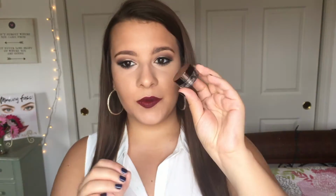The last thing I have from Kiko is this Metallic Shine eyeshadow. I love how this comes in this little box, and this is so beautiful. This is in the shade 05. This is what the packaging looks like. It's super luxurious and feels so high-end, and it's a beautiful metallic dark olive green color, and it's so soft.